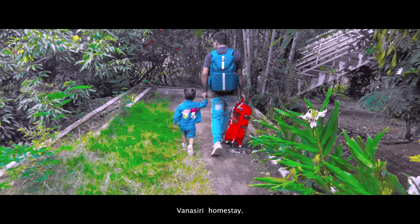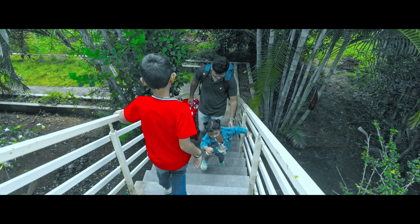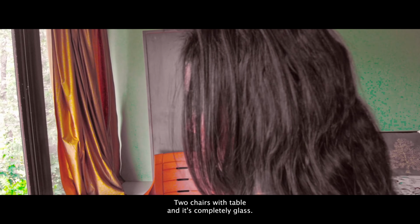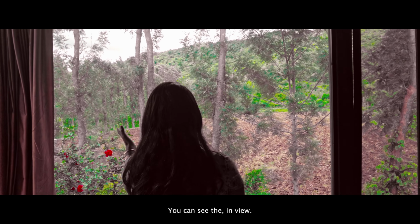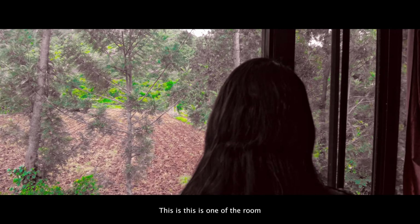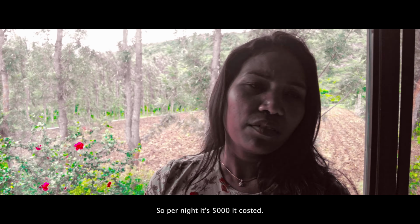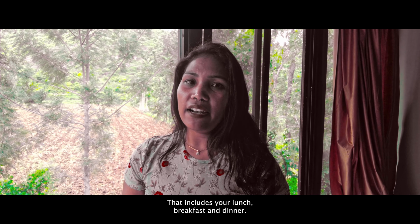We have checked in right now at Banasiri homestay. Chairs with a table, and it's completely glass. You can see the hill view. This is one of the rooms we have taken, and they charged us 2500 per person, so per night it cost 5000. That includes your lunch, breakfast and dinner.